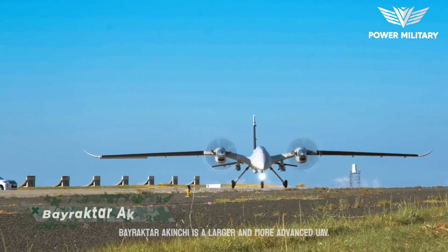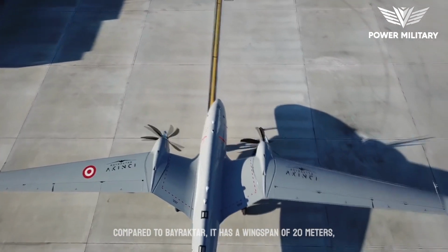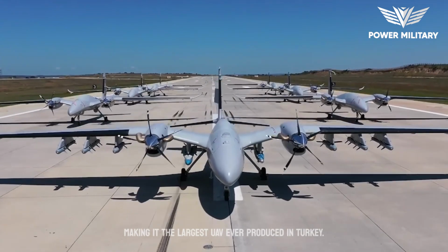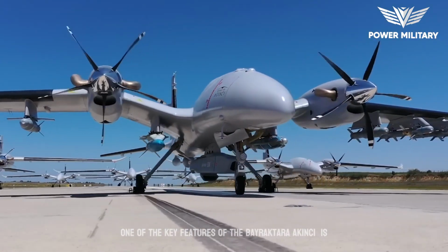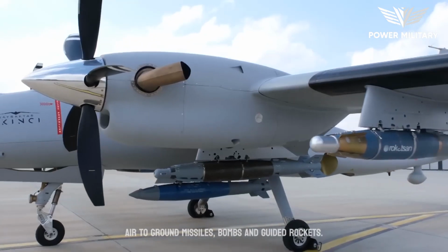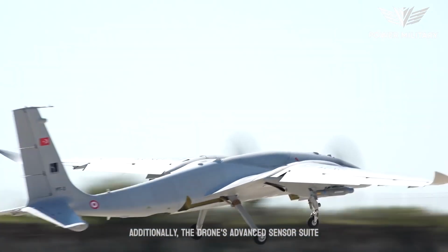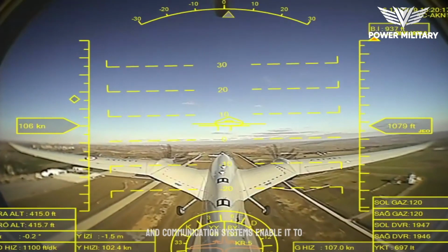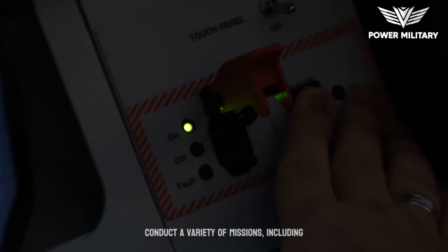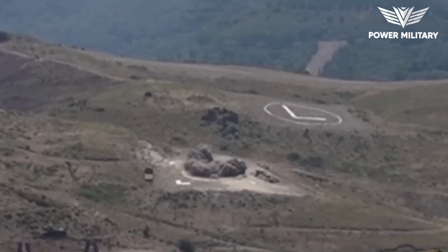Bayraktar Akinci is a larger and more advanced UAV compared to Bayraktar. It has a wingspan of 20 meters, making it the largest UAV ever produced in Turkey. One of the key features of the Bayraktar Akinci is its ability to carry a wide range of munitions, including air-to-ground missiles, bombs, and guided rockets. Additionally, the drone's advanced sensor suite and communication systems enable it to operate in contested airspace and to conduct a variety of missions, including intelligence gathering, surveillance, and strike missions.